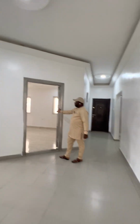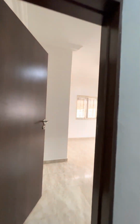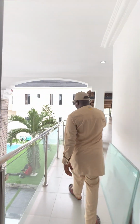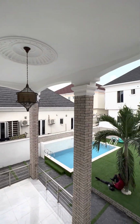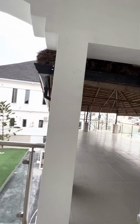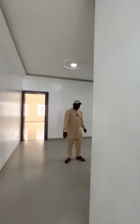So here you have another family lounge. You have another room here. So from the first floor, you can go to the bush bar and you have a pool view from the first floor. So either you go from the ground floor at the back of the house or from the first floor. So you can see your view from here. So you have another lounge here, family lounge.